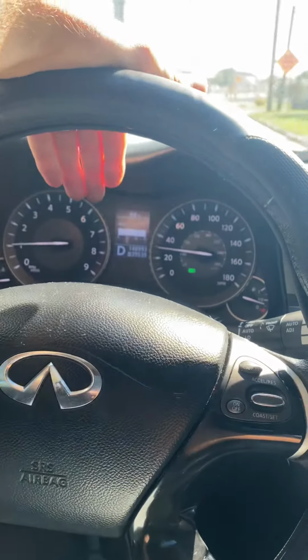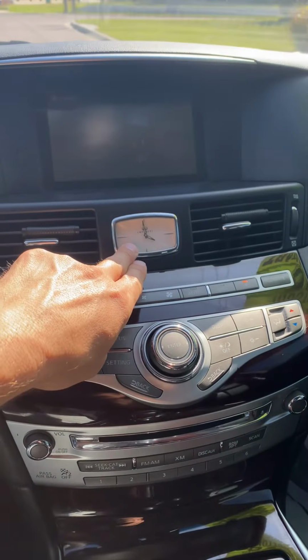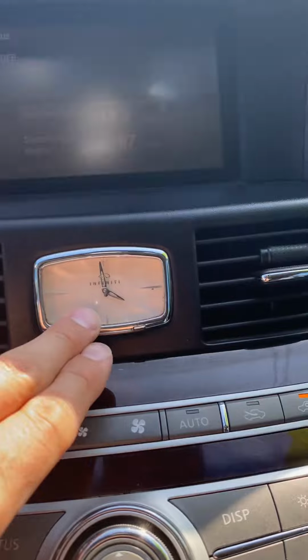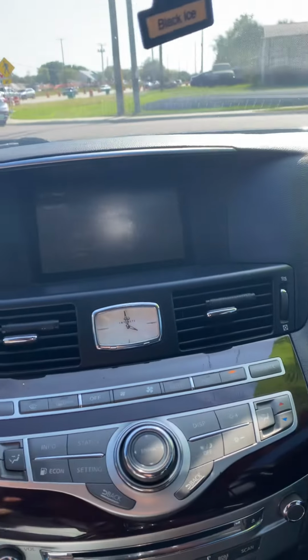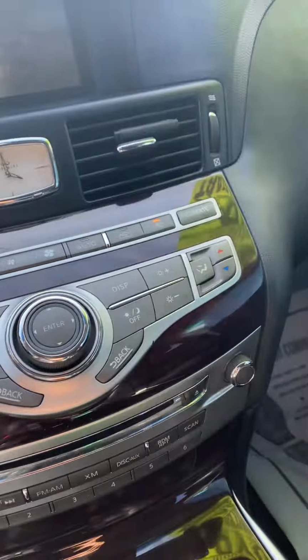It has 148,000 miles on it. What I really like about it is I'm a clock guy. I don't know what it is, I just love clocks. And it's got that little clock there, which I really, really love. Then it's got the black leather interior all over. You can see back there.